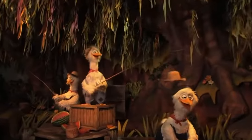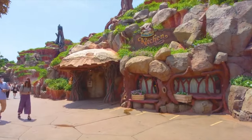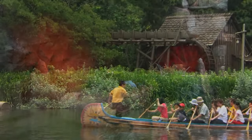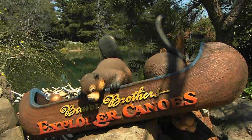At over 10 minutes, this is one of the longest attractions in Tokyo Disneyland and is a great way to cool down on a hot day. You can also enjoy Grandma Sarah's Kitchen that is located in the mountainside of Splash Mountain and offers stunning views of this great attraction.